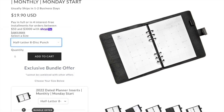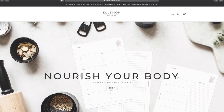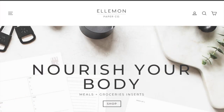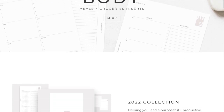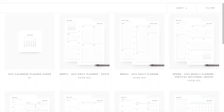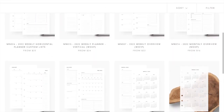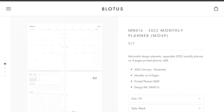The next company that I plan on getting some things from is Ellemon Paper Co. I love Ellemon. It's once again very simple, very minimalistic, and extremely functional. So the first thing I want to show you what I'm planning on buying for my half letter is the monthly planner.